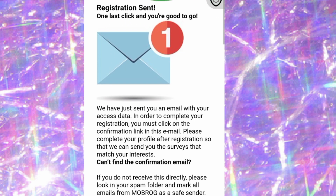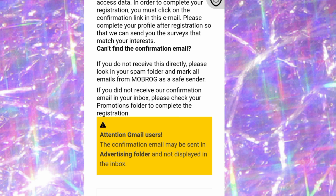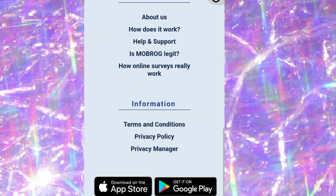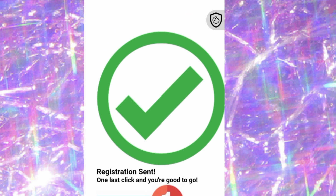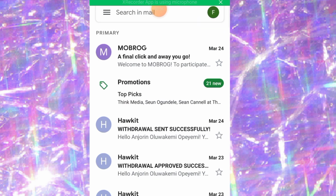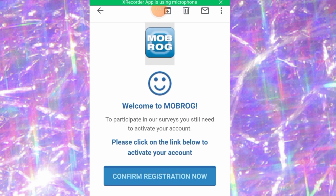So they have to send you a message in your inbox. You can just go ahead and check your inbox for you to proceed with your registration. Now it says you have to confirm the email. So you have to confirm your account with them. So what we just need to do is to minimize this, and we need to go straight to email. This is email. So as you can see, it is even the first mail here. You click on it. Once you click on it, you click on confirm registration now.